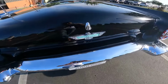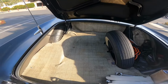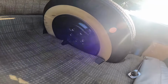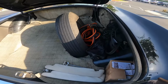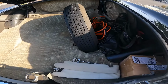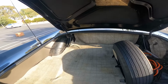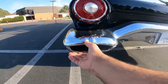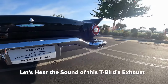Coming to the trunk, again, you have the Thunderbird logo. All right, let's take a quick look at the trunk of this car. This is where you have your spare tire. I like how it's got a little mount, and then you just put it on there. And it actually has a pretty roomy trunk, so you can definitely put a couple of suitcases in here if you want to go on a little weekend getaway. So that is pretty nice and unique. I love how the exhaust is coming through the back of this bumper. This makes it a very, very sleek, very clean design.